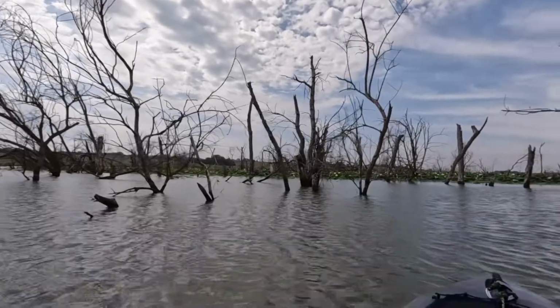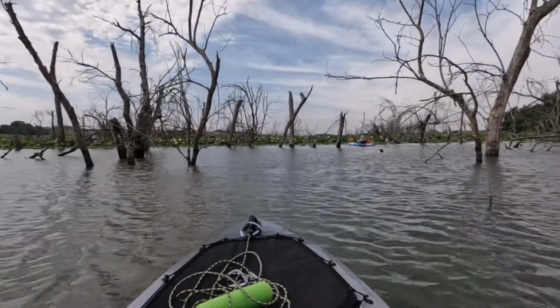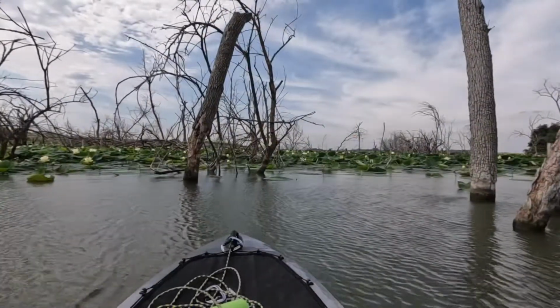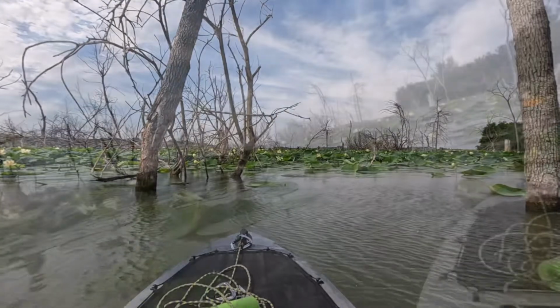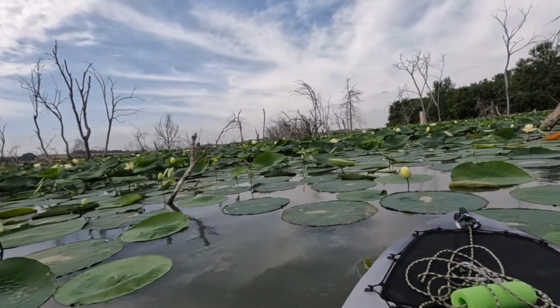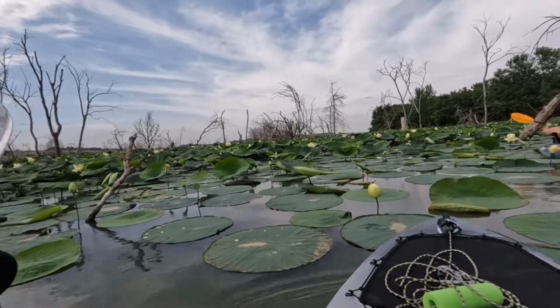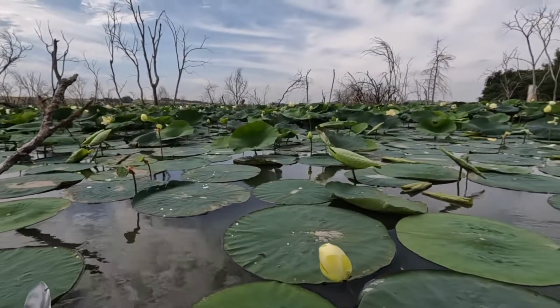These submerged dead trees, and then all these beautiful giant lily pads. Oh, look at all these. Don't want to disturb them. We'll get close though. Just amazing out here.